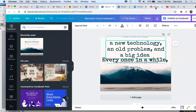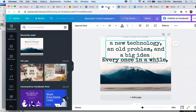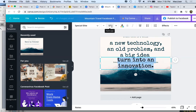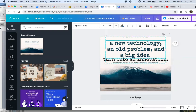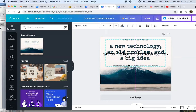Okay, but you see how I'm doing this, guys? So I'm just copy and pasting. I think that's where we left off on that one. This quote in here, and then I'll style it after that. Okay. Turn into an innovation. All right, so now I'm going to make this a little smaller. Oops, 50. There we go. So we're just going to move everything down, make it look good. And then we'll have an opportunity to share it.